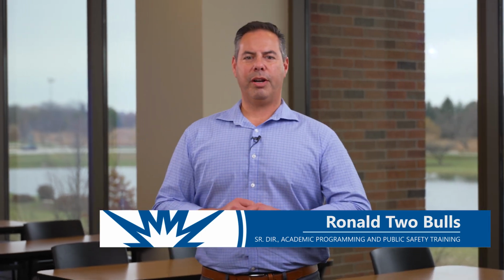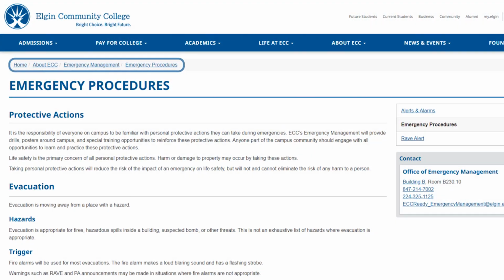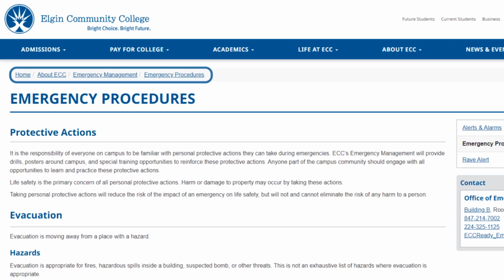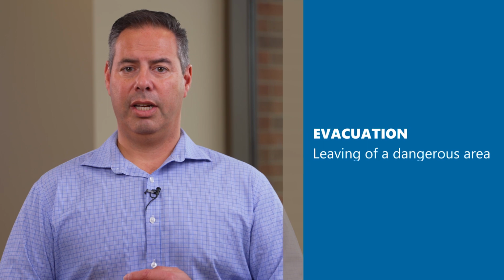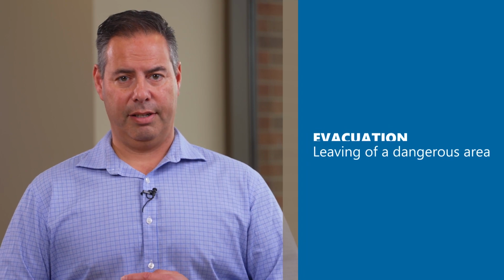You're encouraged to review emergency information found on the college's homepage at elgin.edu under Emergency Procedures. It is also displayed on emergency procedure posters in classrooms. Protective actions can be broken into similar categories. The first one is evacuation. It's the leaving of a dangerous area.